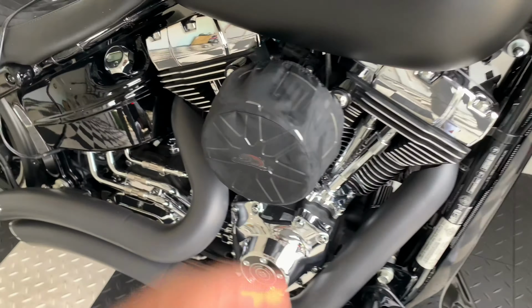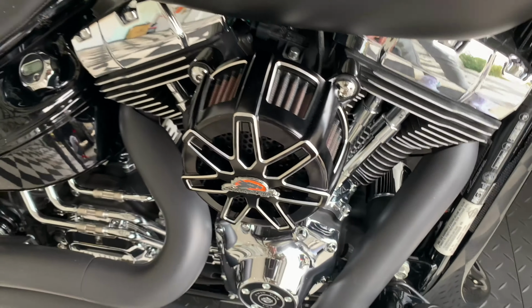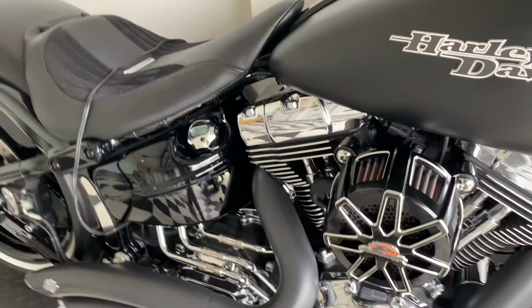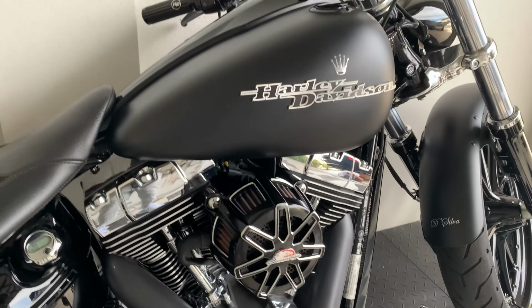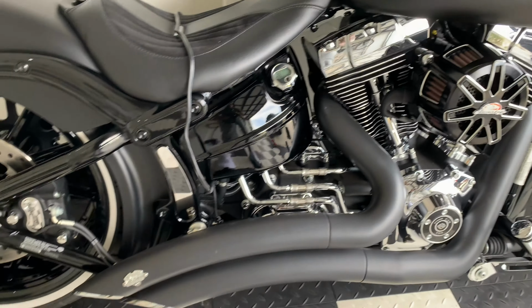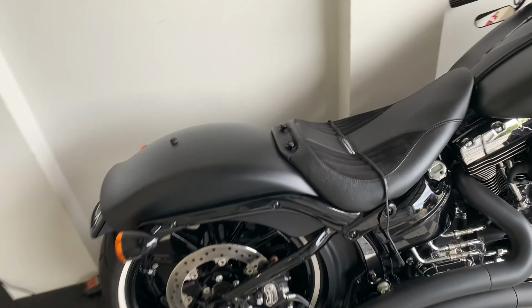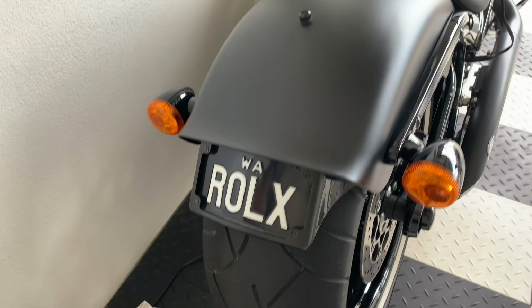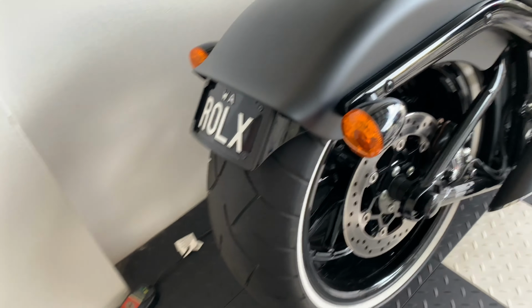All my pegs, I got my air filter cover on there right now. I just keep that dust cover on there to keep your air filter looking sweet. But man, yeah, the Rolex signs are there, it's all good, it's looking sick as always. Blacked out a couple of the bolts up here, updated the license plate, Rolex, you know, those in the know.